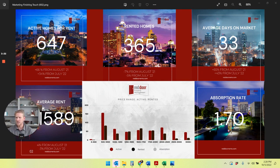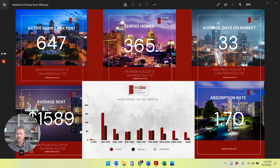So this represents a 4% increase from August of 2021, and actually a slight decrease of 3% from July of 2022. So that decrease from July of 2022 kind of coincides with these other numbers that we looked at. The more homes on the market, less of them renting, taking longer. So we have personally seen homes are taking longer to rent than they have in the past. It's been sudden, but we are definitely seeing that on our end. The homes that we have active right now are definitely taking longer to rent, and inevitably that does lead to price decreases. So that's probably why you're seeing that decrease there from July to August.